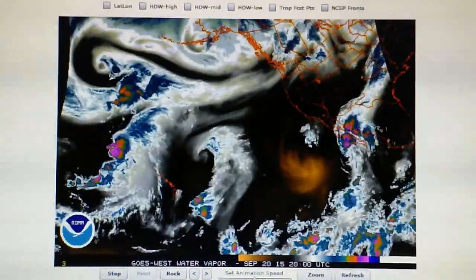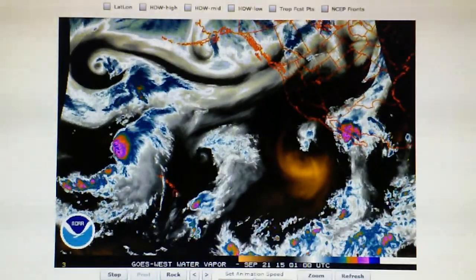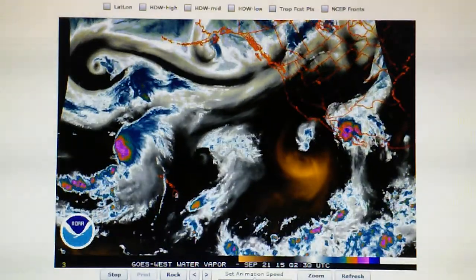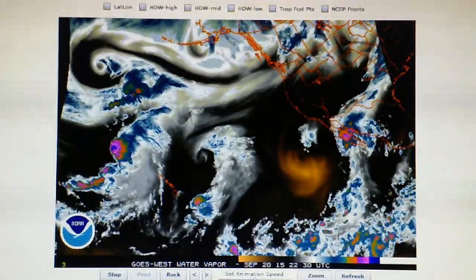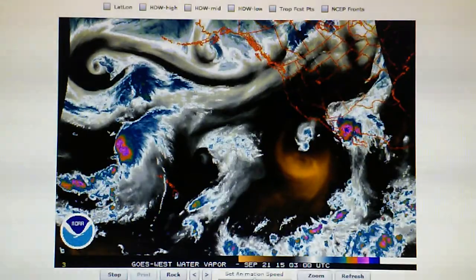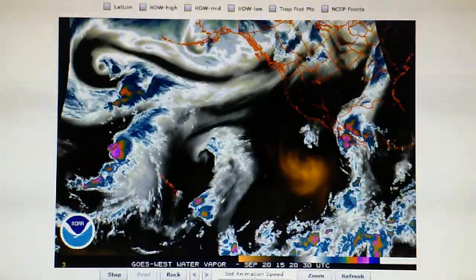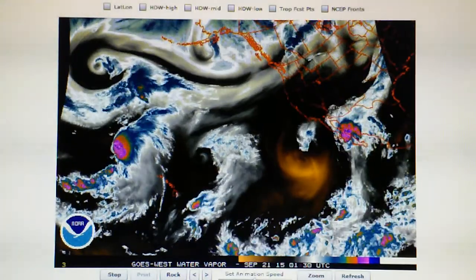Today is September the 20th, 2015, and we're watching the Northeast Pacific water vapor loop. And today in Los Angeles we had very hot weather. It was right around 100 degrees. The barometric pressure has dropped for the third straight day.